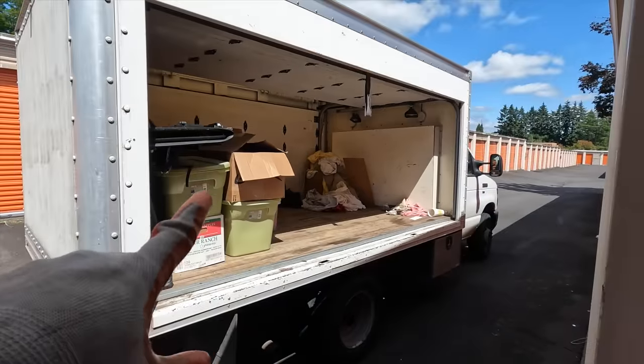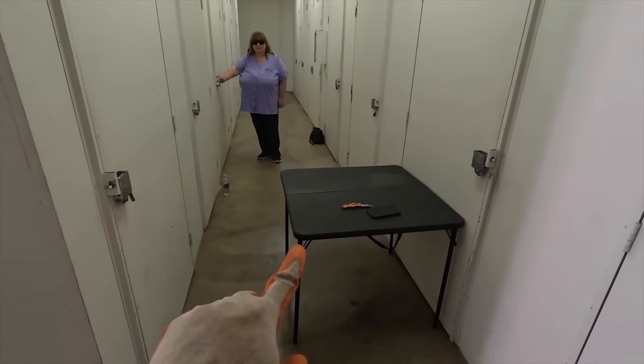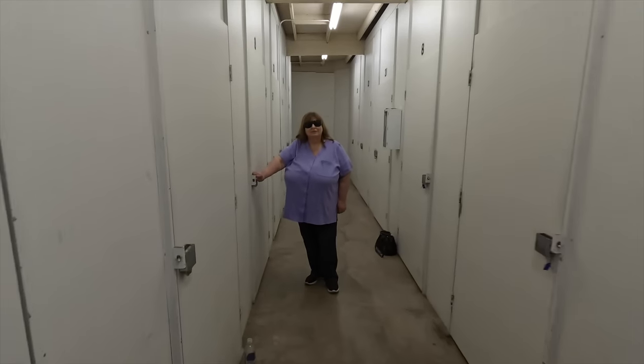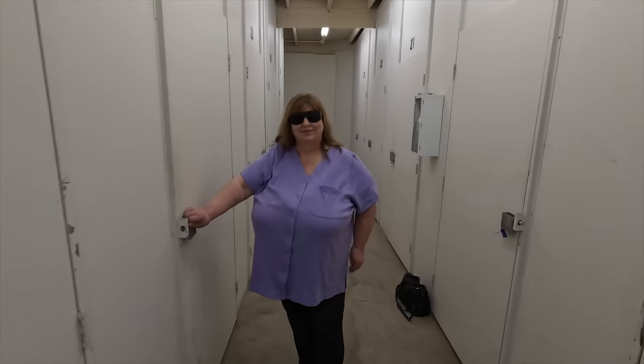All right, the box truck is ready, guys. We just bought another storage unit. We're picking up three storage units today. This is number two. We're filming three in one day. Can you believe it? It's gonna be a long day, guys. But we've got our table from the last storage unit that we found. You guys watched that video. And we have Grandma Ventures here. This is our most expensive unit. This is definitely the biggest gamble today.